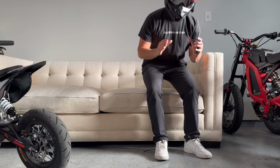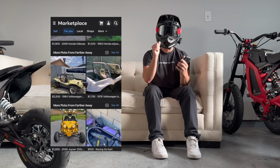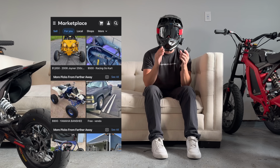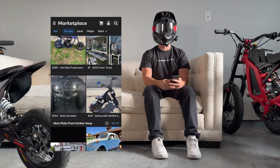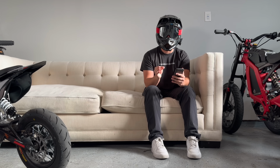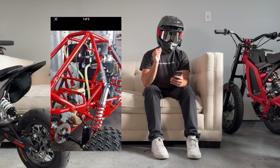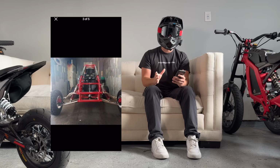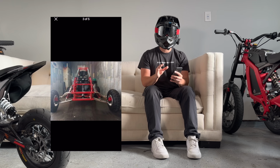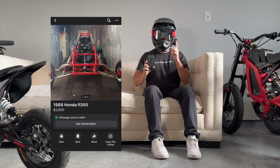One of life's greatest pleasures is lowballing people on Facebook Marketplace. You either get a great reaction or a great deal. It's always a win-win. But today was special. I was scrolling Facebook Marketplace and found one of the rarest karts in the world, a Honda Odyssey FL350. This one has a cherry red frame, Fox suspension, and custom extended swing arms. It's perfect for a conversion. So I've actually arranged a meetup with the seller and I'm about to head out.